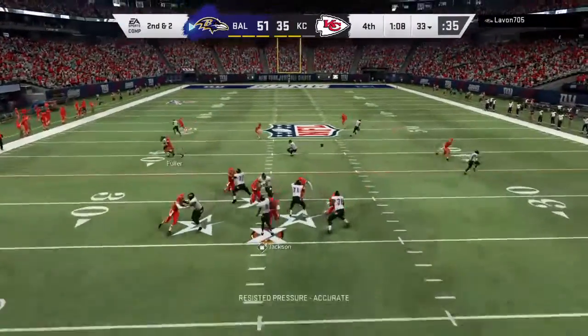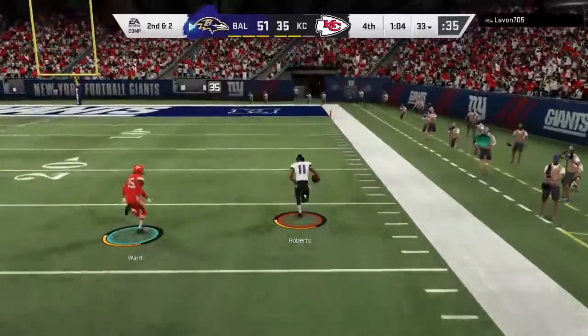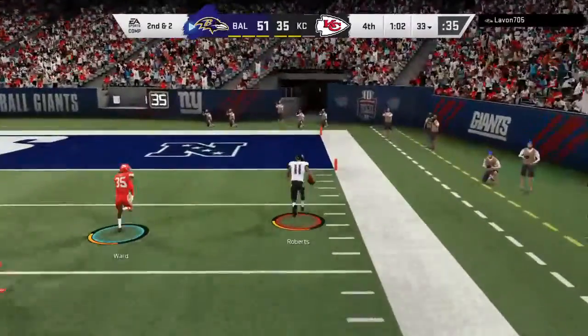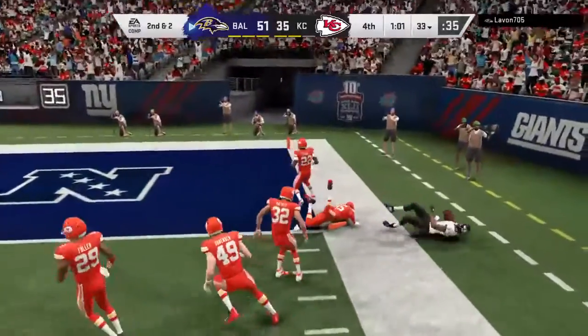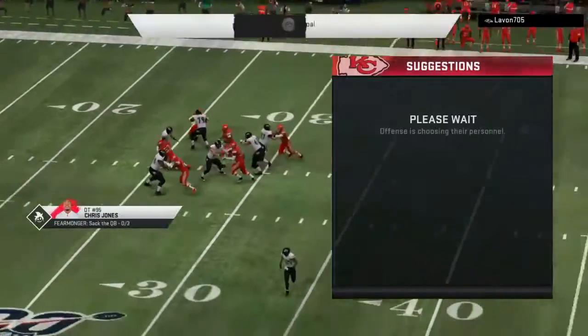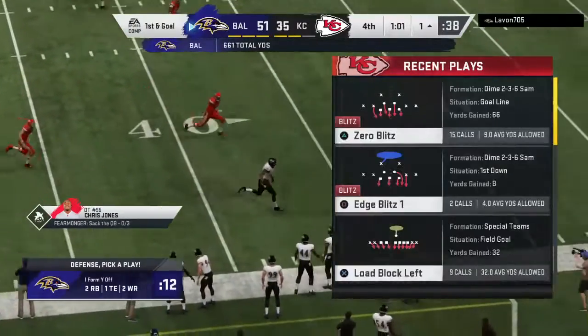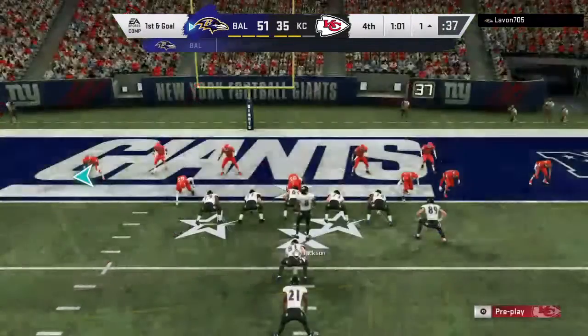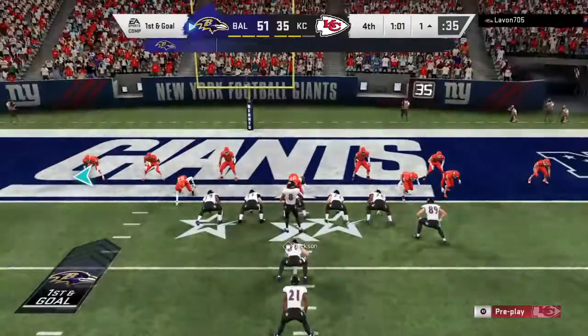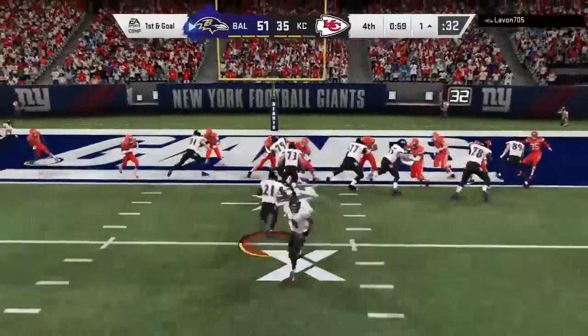Oh, Jackson's going to throw it. It's caught by Roberts. And now nothing but green ahead of him. A big play there on the catch and run. 66 yards. Excellent execution, and now they're set up nicely. Red zone? I wonder what the next play call is going to be because after a big play like that, a lot of teams like to use the momentum to launch.